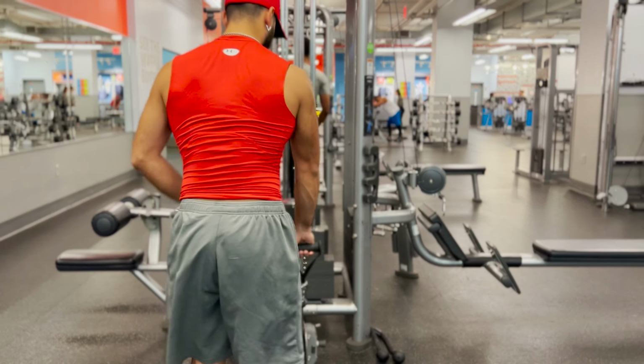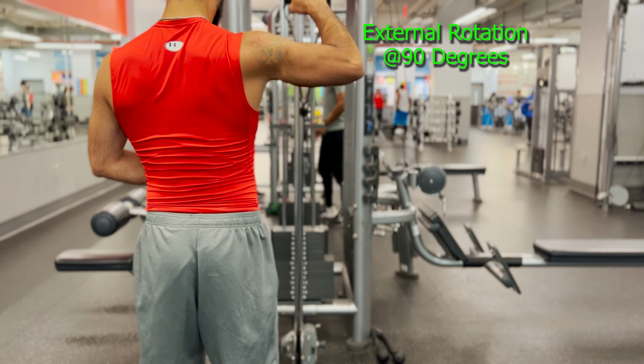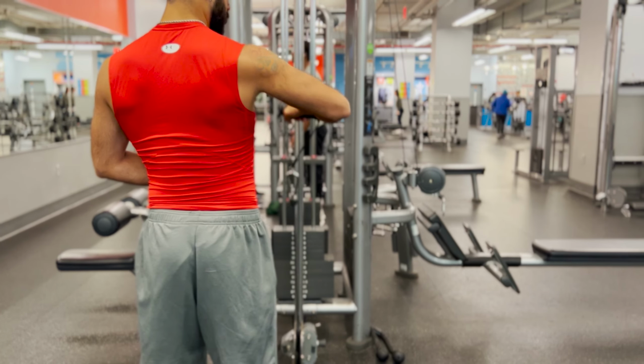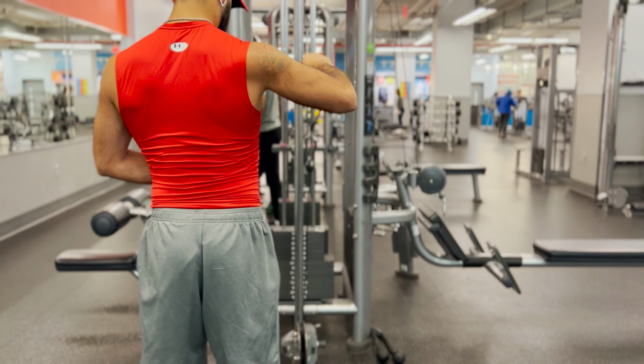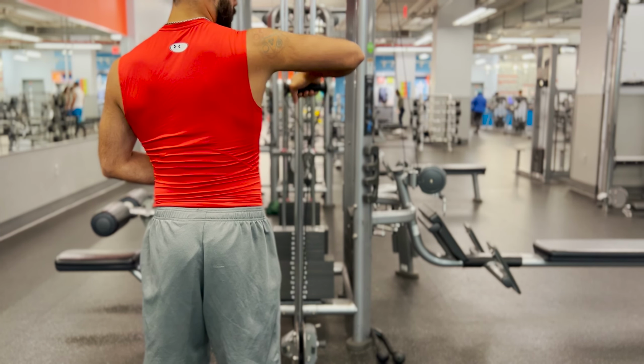Now we move on to the teres minor and the infraspinatus. They're both external rotators and rotator cuff muscles. Right here, I'm doing it at 90 degrees. If you feel uncomfortable, a little painful, just lower a little bit and continue. This is a more advanced version of external rotation, but I'm going to show you another way.